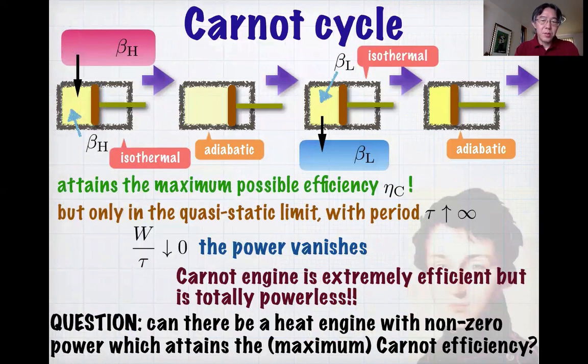Of course, the most basic example of a heat engine in thermodynamics is the Carnot cycle, and probably you learned about this. It consists of one isothermal process in which the engine interacts with the hot heat bath, an adiabatic process, the other isothermal process in which the engine interacts with the cold heat bath, and another adiabatic process, and the whole thing forms a cycle. You can repeat this. And as you learn in school, if you compute the efficiency of this cycle, you find that it is exactly eta C. So this is the maximal possible efficiency.